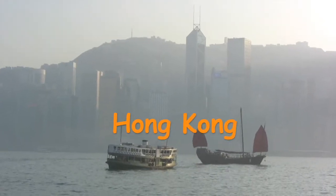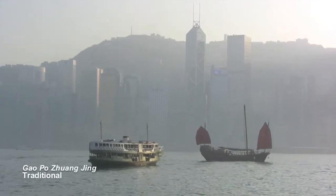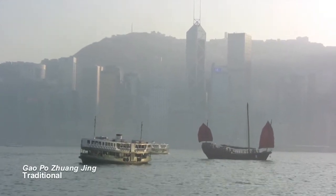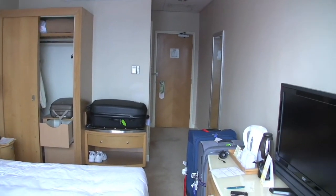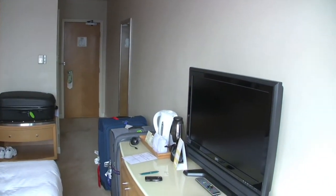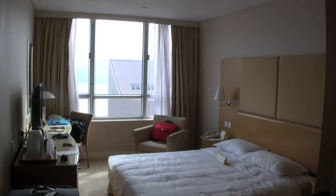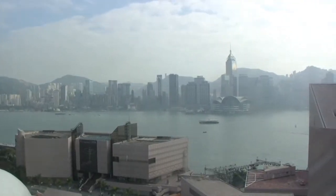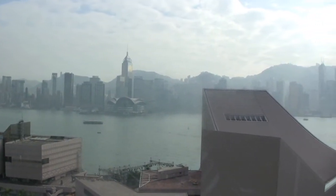A 5-day stopover in Hong Kong. We're stopping at the YMCA on Salisbury Road. A well-appointed room, as you can see, with everything that we would need. And we get the same view as you get from the Peninsula next door for a fraction of the price.